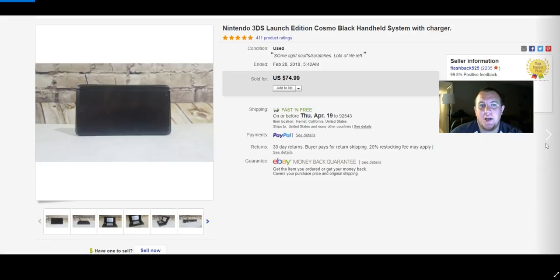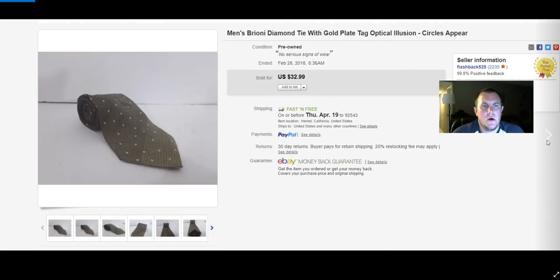Lady didn't have a charger. She didn't know if it worked. I had a charger. It did work. Came with SpongeBob, which sold for 11, and then I sold this for 75. So that was awesome. 3DSs do well if you can get them for cheap.